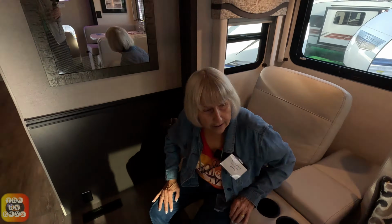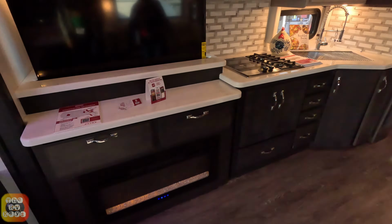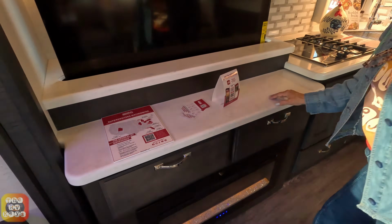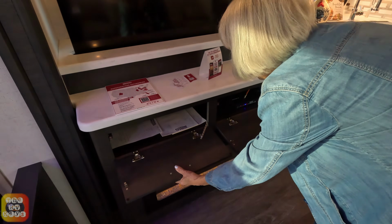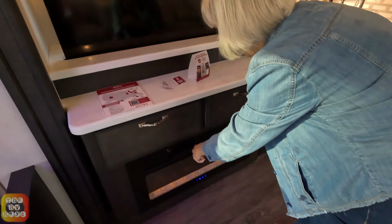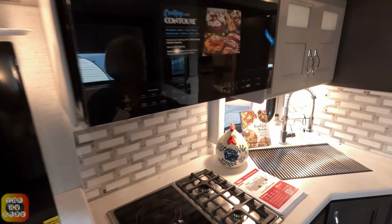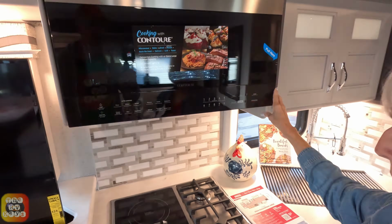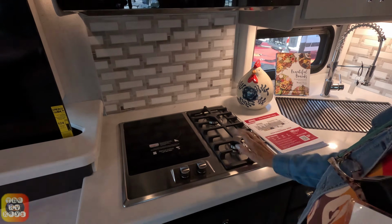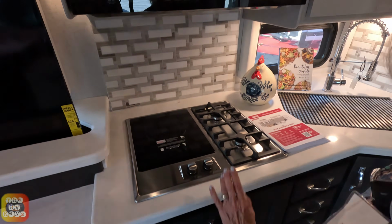And across the way, not quite directly across, there is a TV set and a televator with a couple of shelves. And then of course you have your pull down cabinet area, as well as a beautiful fireplace. To the right of that, you have your convection microwave with some accessories. You have a hybrid system of an induction stovetop and two gas grills. Nice backsplash.